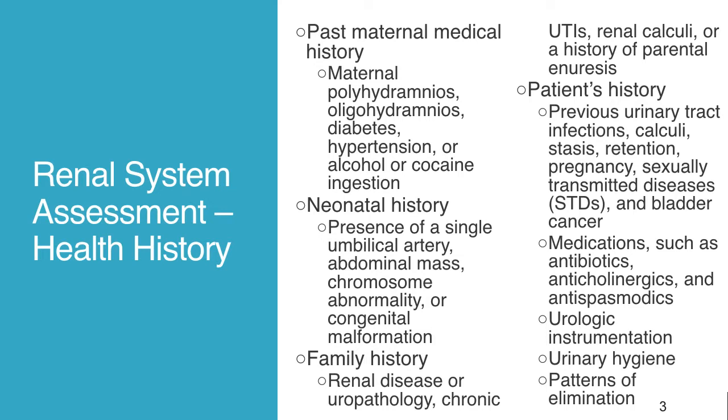Looking at the family history, was there a history of renal disease or uropathy, chronic UTIs, renal stones, or a history of parental enuresis, meaning did they wet the bed? That has more to do not so much in the newborn, but would be something that we would want to know if we were seeing a child who had a history of enuresis.